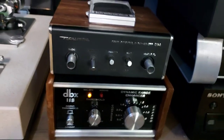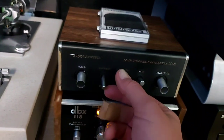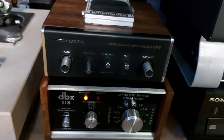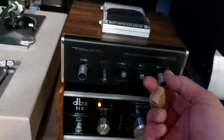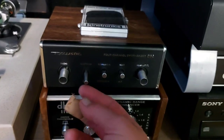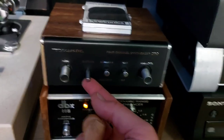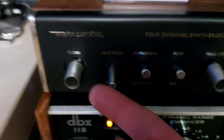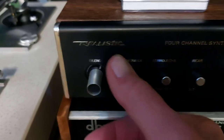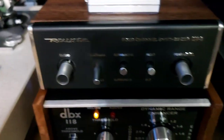Now, I don't use the quad function very often. I do if I'm playing quad albums or quad eight tracks or something like that. There's the rear speaker level. There's the blend. You can blend the sound between the front and the rear. This is to play quad right here, as you can see. Hope it focuses on that. So Quadrivox, and then you've got just stereo. But with stereo, you still get four channel sound.